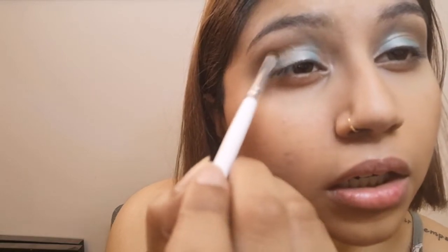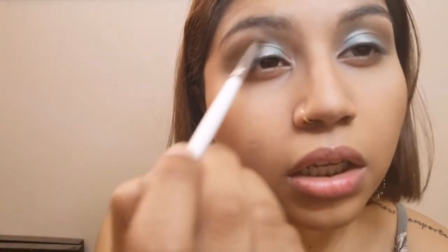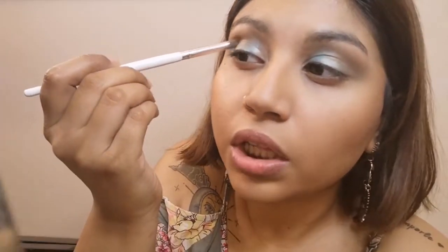Oh, I like that. So you can kind of close it in. You guys, I hate that it's barely registering on camera, but you will see the pictures, hopefully. Oh, I like that. It adds the perfect little sparkly touch.